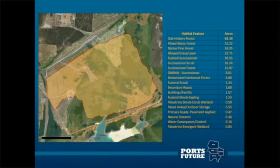And you'll see to the right is a breakdown of the habitats that would be most affected by this disturbed area. About 68 acres of oak hickory forest, 51 acres of mixed mesic forest, 34 acres of native pine, but the rest of it is much of it is successional or mowed and maintained areas with less than an acre of palustrine habitat being removed.